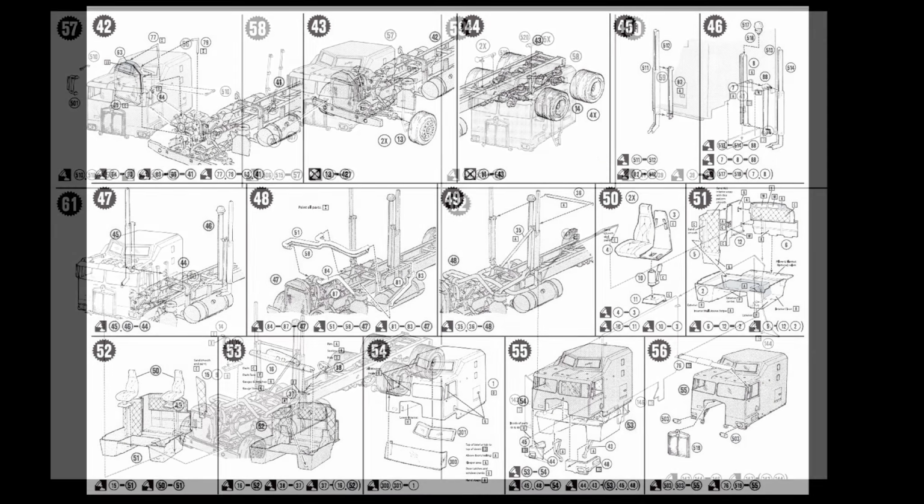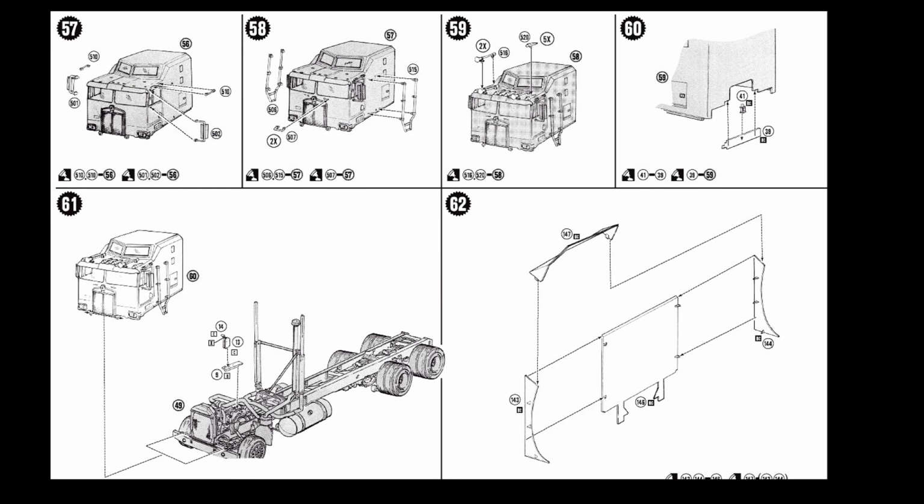Now there's a lot of steps in this model kit. You can see 57, 58, 59. We're putting more detail, the horns and everything that are going to go on for the cab. And 61, you can actually see we're going to put the cab on to the chassis.